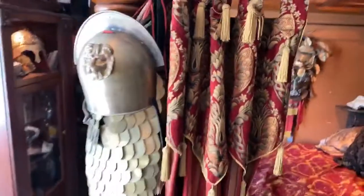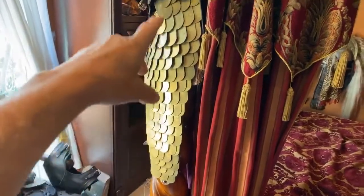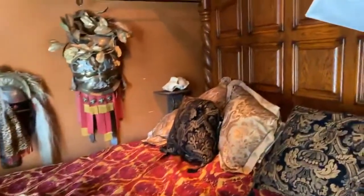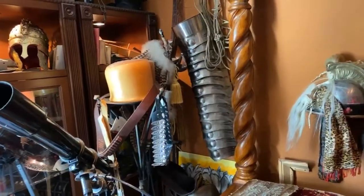Not at all. Okay, so this is where I'll be confined. This is my fabulous, I love this. This is a shoulder of my Greek armor, and this is a gladiator arm. And so it's very fun. I just wanted to show you my room. So this will be my quarters, and then say goodbye to this stuff.